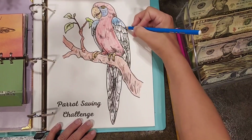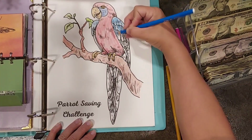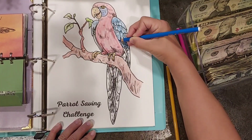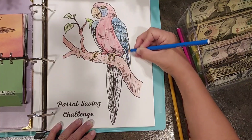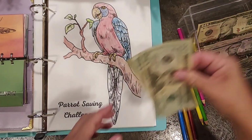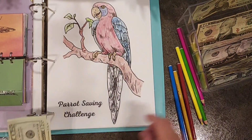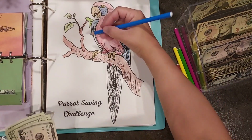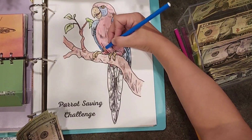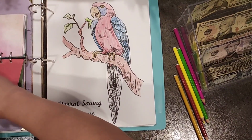So he's going to have multicolored blue wings, sorry. 5, 10, 15, 20, 25, 30, 35, 40, 45, 50, 55, 60. There we go. We would put 65 in and finish this wing over here too. That way both of his wings are done. Of our parrot.